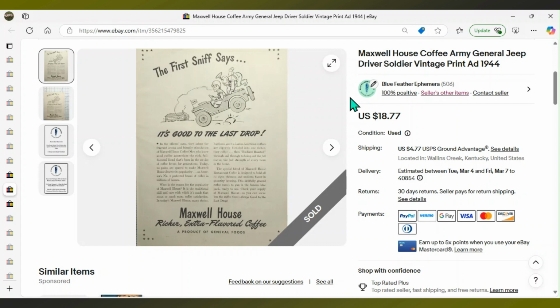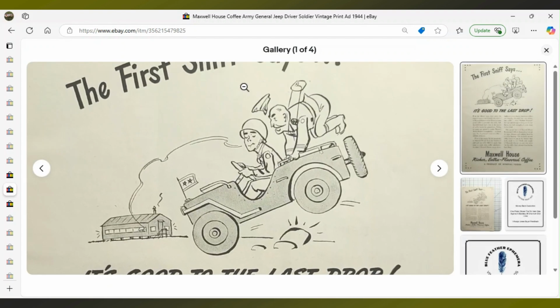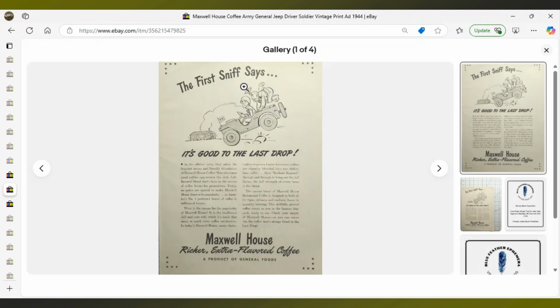It might still be, I'm not sure. But there's a common theme here about soldiers getting bounced around in the Jeeps, and that's what's going on with this private here. It looks like he's getting in trouble with the general. So fun ad there, $18.77.